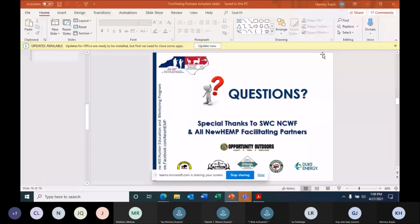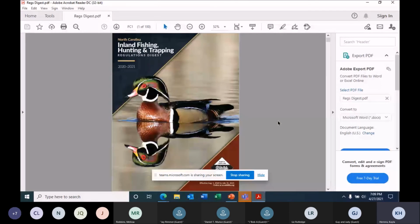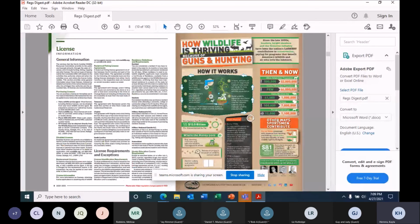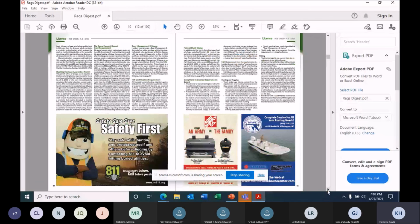So let's see. This is the regs book right here. This is the first little section. As you can see, this is license information. This gives you all your general information. It'll tell you where you can purchase a license, if you have to replace your license, reciprocal agreements between a few states, and then residency requirements and all that. And then it goes into some other privileges that you might need, like your federal duck stamp or your bear stamp or your HIP certification. It explains everything right there. Let me switch back to the PowerPoint.